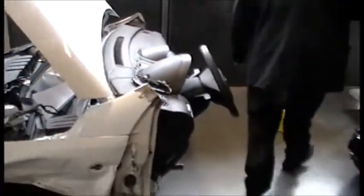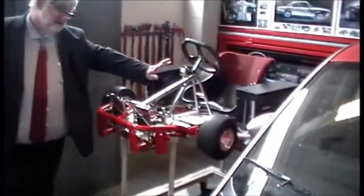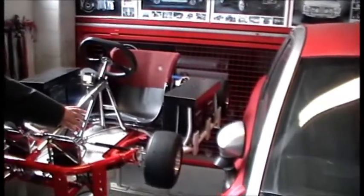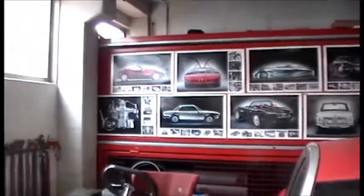And this is a project. It's a part of a car. Originally it was a cart on gasoline, but they converted it to electrical. It's one of the projects the students made themselves.